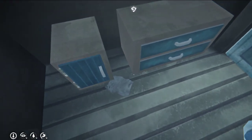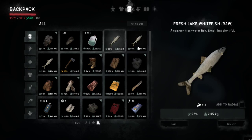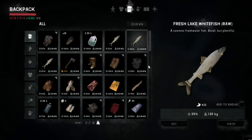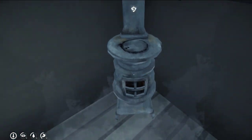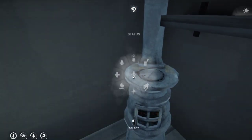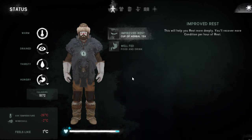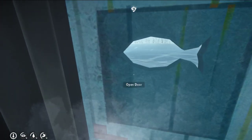Okay, we're going to need to get firewood to cook these fish. Let's look at their condition. 2 kilos, oh lots, and they're heavy. We don't have to cook them here. Well, what time is it? It's late afternoon. And we stink. But we are warm. And our condition is... feels like one. So it's the wind chill that's killing us. So we have to push on to a bed. And more loot.